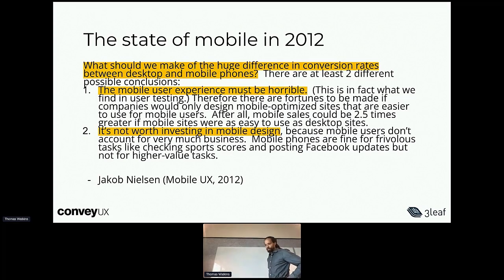He then goes on to talk about how, if you could optimize for a good experience, there's a lot you could gain from it because there's so many sites that are horrible at it that you could do quite well if you're able to achieve this. The second option he's got is maybe for a lot of these companies, it's just simply not worthy of an investment because maybe people are not using their phones enough for these types of things.